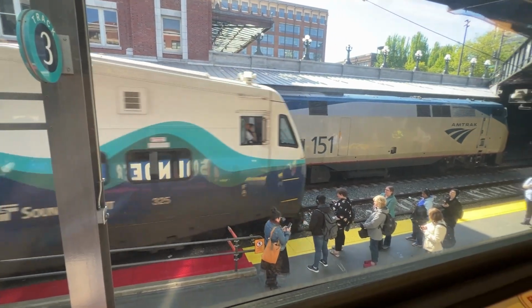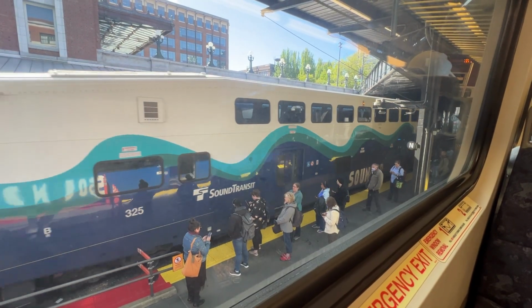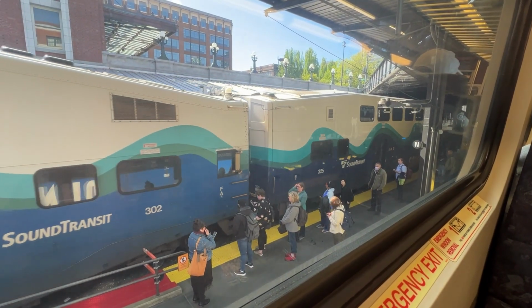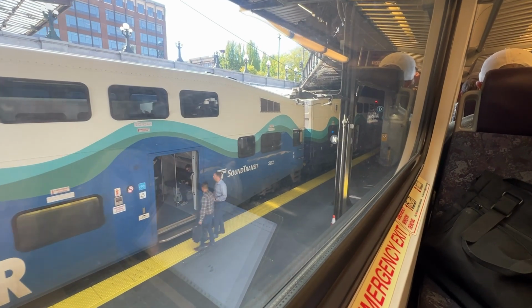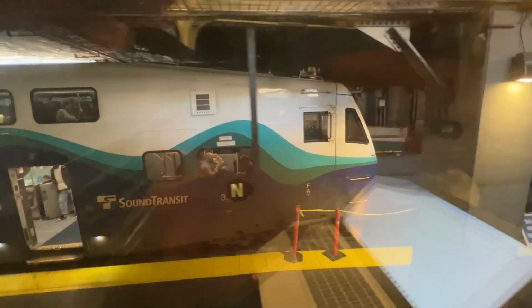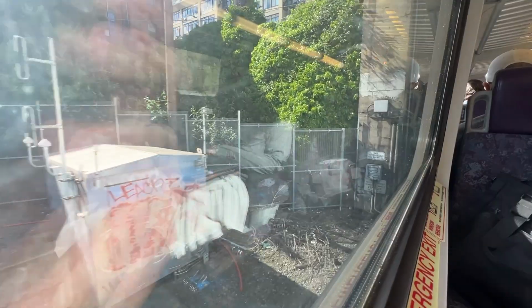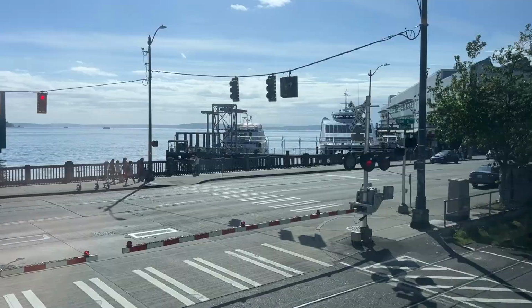We can see a Sounder South train pulling into the station. The South line runs much more frequently, but both run very much as a classic commuter rail, where there aren't that many trips and they typically operate in the peak direction. They're oriented around commuting, and they also only run on weekdays, so very much a classic commuter rail.